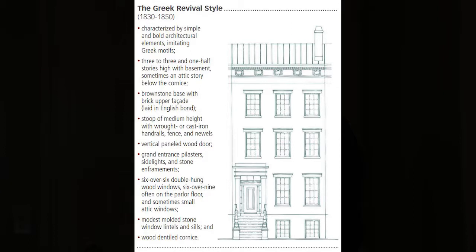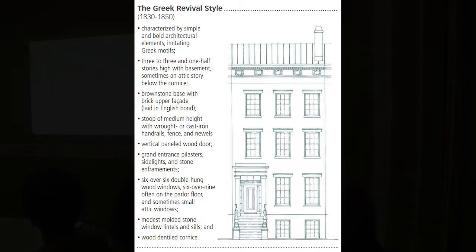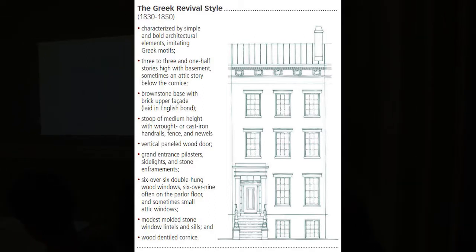A stoop of medium height with wrought or cast iron handrails, fences and newels, vertical panel wood door, grand entrance pilasters. So these are actually immediately around the door, not the columns here. Okay. Side lights, you can barely see the outline of the windows flanking the doors, and stone enframements, which is the big entablature here that you see. 6/6 double hung windows, 6/9 often on the parlor floor, and they're just showing us a 6/6. And then modest molded stone window lintels and sills, and a wood dentiled cornice. So dentils are the small blocks that you see along the cornice, if you think of teeth.